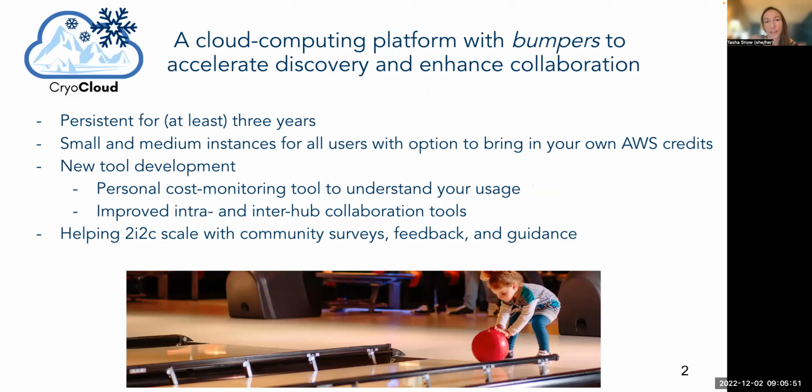We're setting this up for the ICESat-2 Science Team because it was something that y'all really seem to want and would be really useful for you. And NASA in general is moving that direction with their open science push. And so we designed a cloud computing platform with bumpers to accelerate discovery, enhance collaboration for all of you. And so we're going to be trying to track how well this works, best practices for the community, that sort of thing as we go along.